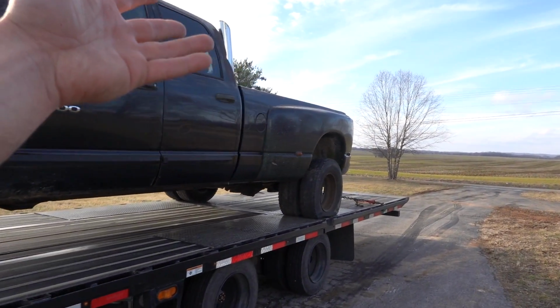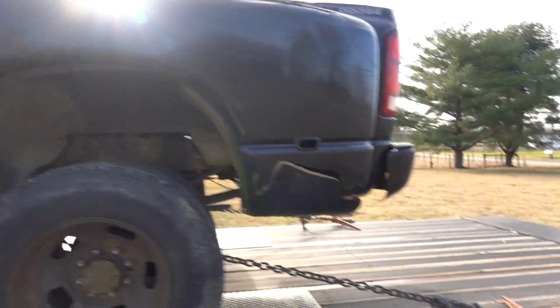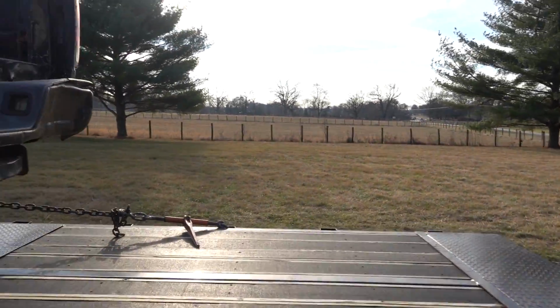It's got stacks in it, boys. Dale Brisby's got stacks in her. Look at this thing. We should probably get it down just so you guys can see a little bit more of it.